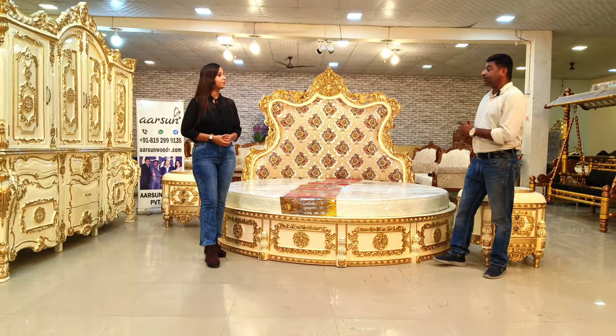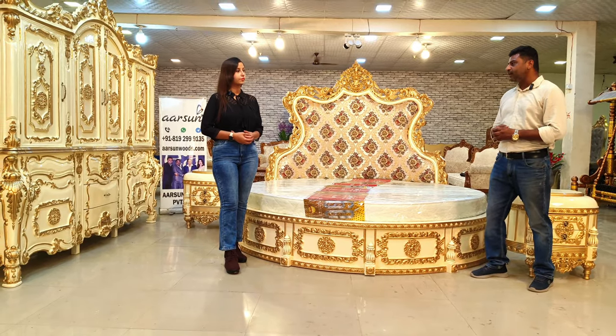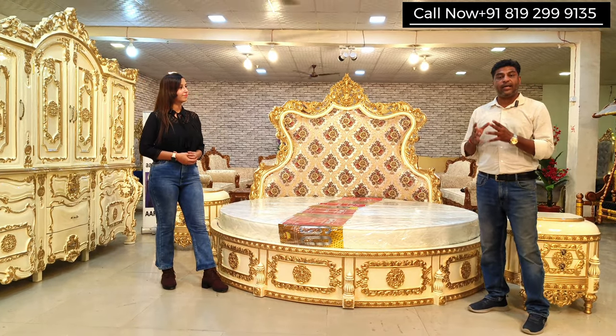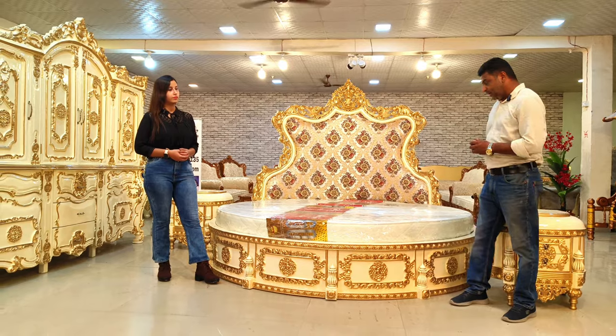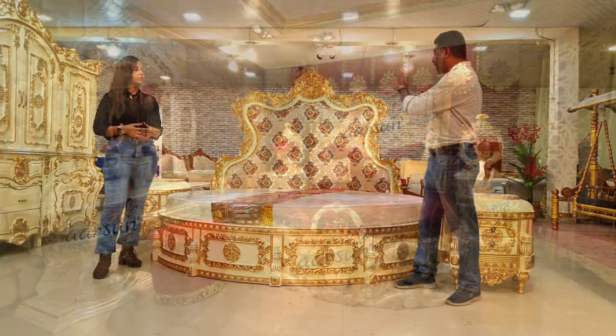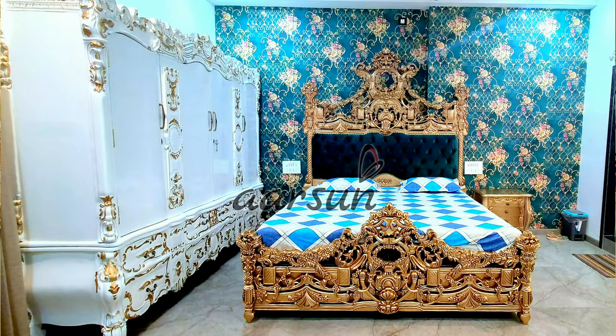Sure. Whenever we talk about a luxury bedroom or a royal bedroom, the first thing that comes to mind is a round bed. Round beds are the most exclusive bed designs and they are not very easily available. You may have seen very heavy beds, very big beds, but the kind of look a round bed provides, no other bed can match that level.